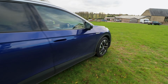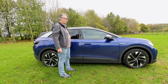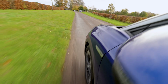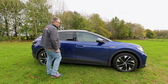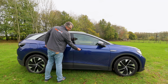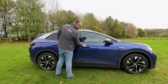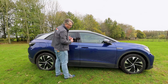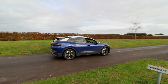Need I say more? And the side also has a rather clean design, but this is all to make it coefficient and drag friendly, or words that make it not economical per se, but I suppose more miles per range. Let's take a look inside. So yep, as you can see, slimmed down door handles, and this isn't just for the look, it's also to make it efficient. Ooh, blue mirror caps and silver roof rails and a black roof.